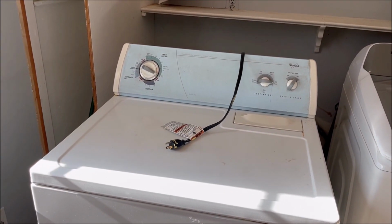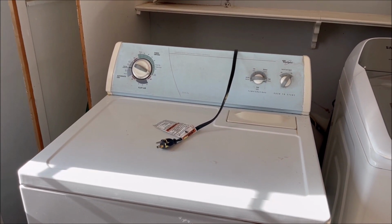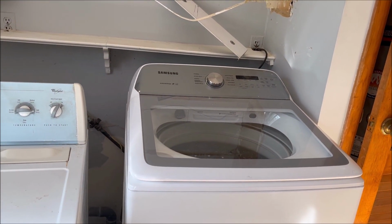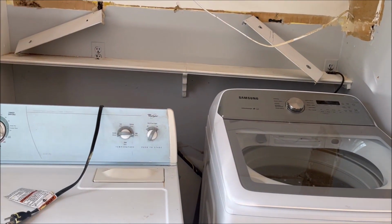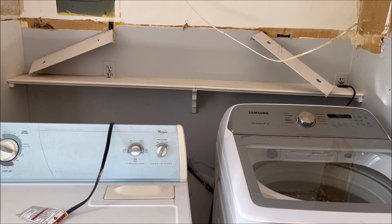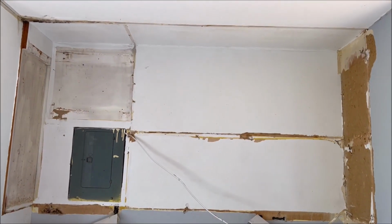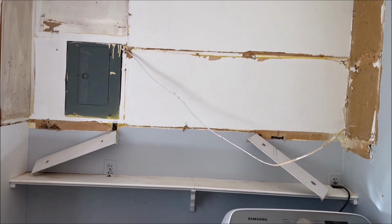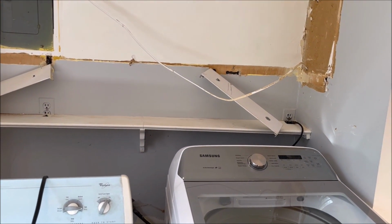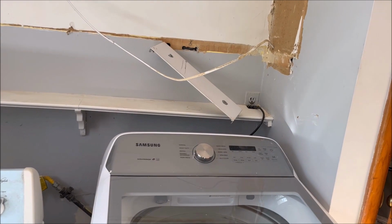This is the dryer, and it's a gas dryer, by the way, but it still requires a plug. And alongside that is the washer, and that also requires a plug. Well, behind this, they put a shelf. And for what reason, I don't know, because you had all these cupboards above it that could hold whatever soap and detergents and so on and so forth. But nevertheless, they have a shelf there. But this is another one of those, you gotta love it.